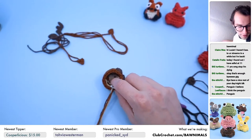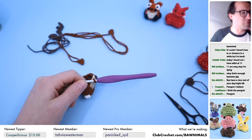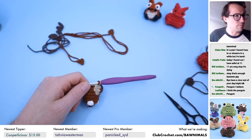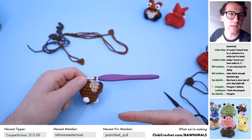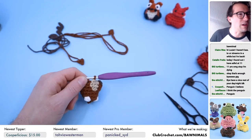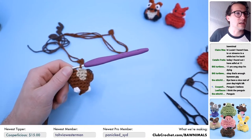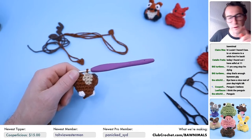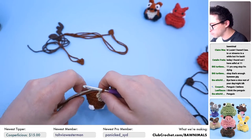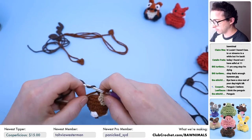Penguin, ooh, fun. Okay, cool, we'll do a penguin after this. I'll do a baby penguin. The trick with the baby penguin is there's not really any wing, so I can't do this bobble stitch technique for the feet. So it won't really be a Bawnimal, I don't think. It'll be more of our own design for just a little tiny penguin. We'll figure it out. I think that'll be fun.